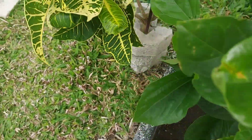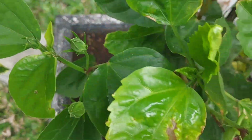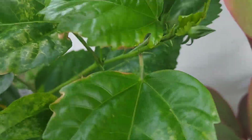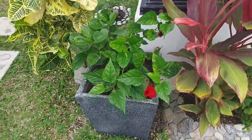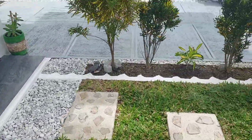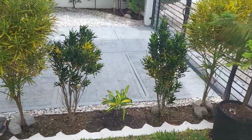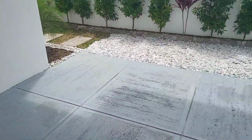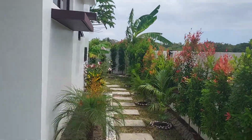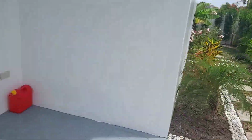This other one is more of a yellowish. There's some buds on it. Hopefully these will open up soon. We have our pathway plants. We'll come back around, but this is our side yard right here.